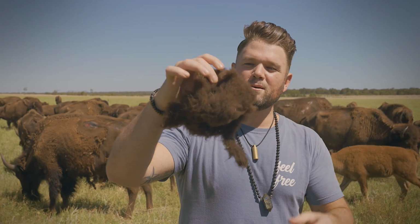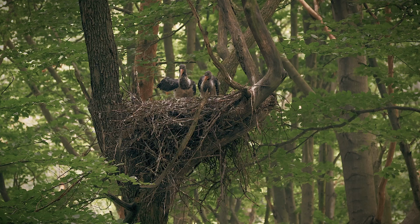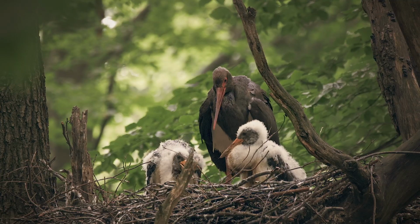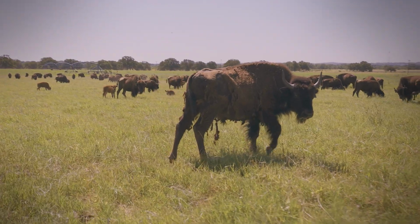So this is some of the bison fur on the hide, and birds actually use this to fortify their nests. It's super hot in Texas right now, so behind me you'll see that a lot of these bison are actually shedding their coats so they don't pass out from the heat.